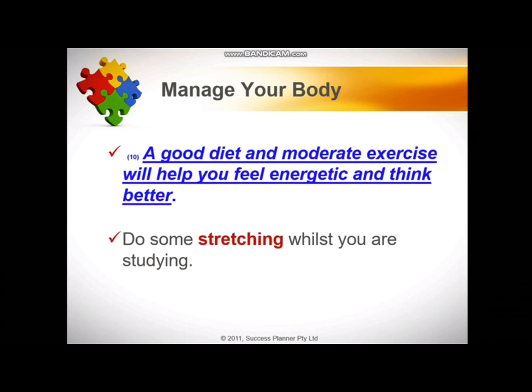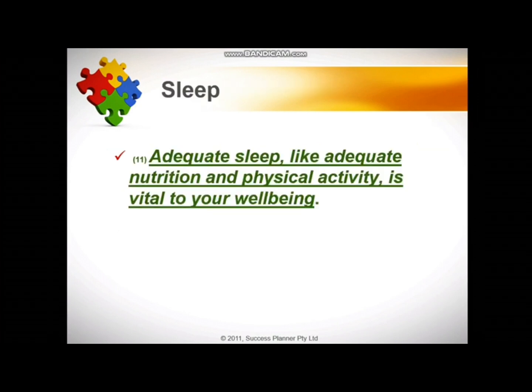Manage your body. A good diet and moderate exercise will help you feel energetic and think better. Those who have a poor diet will feel less energetic and it will not help them to study better. Do some stretching whilst you're studying.